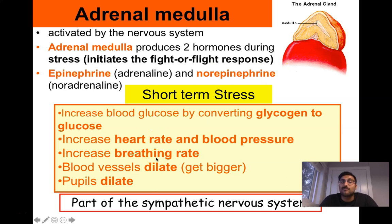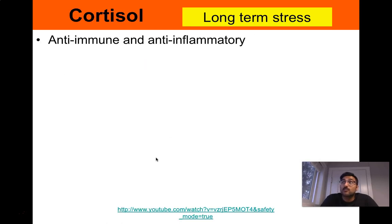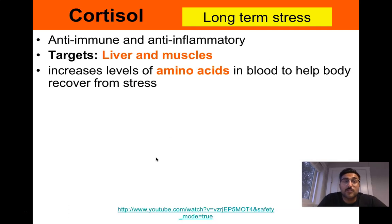The adrenal medulla is what's involved in the production of those short-term fight or flight responses. It's part of the sympathetic nervous system. The adrenal cortex makes aldosterone and cortisol, and cortisol is involved in long-term stress. So unlike the short-term stress from the adrenal medulla, the epinephrine and norepinephrine, the adrenal cortex is going to have cortisol release.